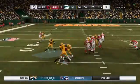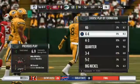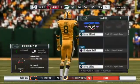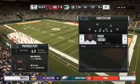Here's the pitch to Barkley. And forget about finding a lane. He barely had time to look up before he was planted in the backfield. It'll go as a loss of a yard, and it'll set up third down. Easy work.